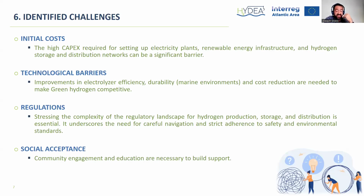Regarding the technological barriers, there is a need for improvement in electrolyzers, durability, and cost reduction. As you may know, these technologies use critical raw materials. The prices of palladium, nickel, and iridium are very high to make hydrogen production competitive against traditional fossil fuels. There is a complex regulatory landscape for hydrogen production, storage, and distribution, requiring compliance with safety and environmental standards. Public perception and acceptance of new technologies and infrastructure developments are crucial for successful implementation.